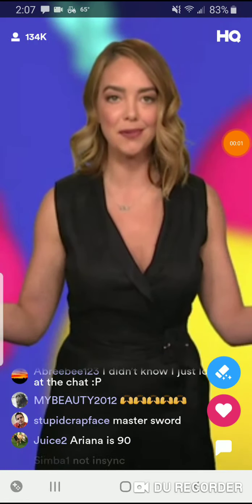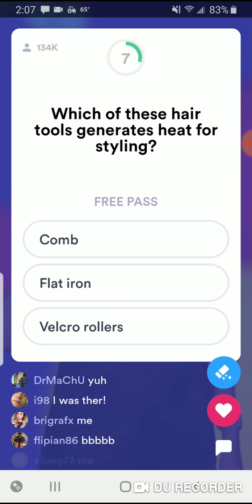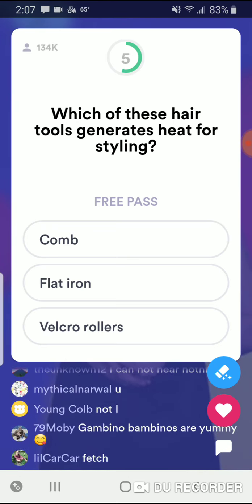Let me know in the chat as we move on to Q3. Which of these hair tools generates heat for styling? Comb, flat iron, or Velcro rollers?